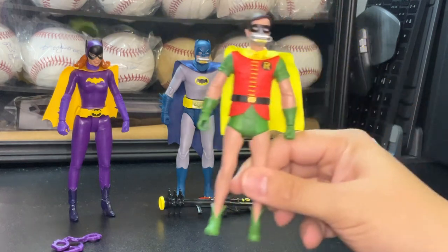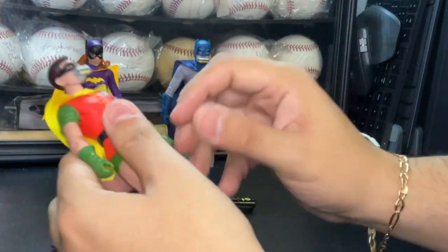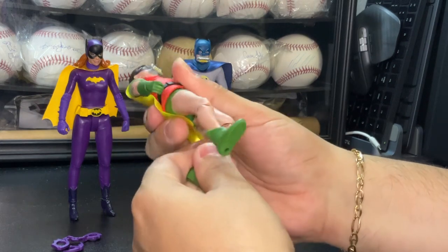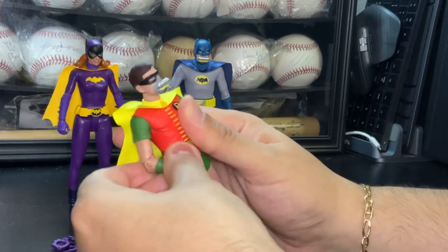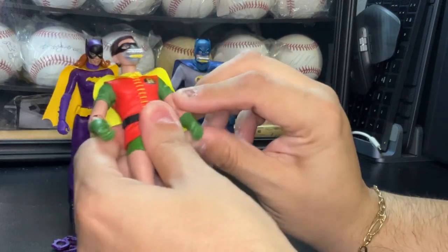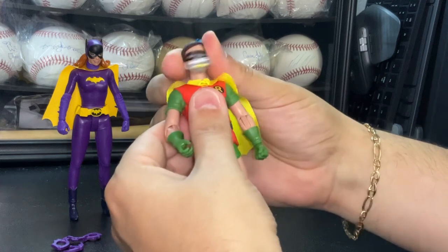So now let's check out Robin with the oxygen. Just like in the TV show, pretty awesome. Let's turn him around. Here's the backside. Pretty cool. His knees are bendable and the legs move up and down and side to side. The foot can move side to side. His arms are bendable and it's very stiff, but you can move them like this. It's very stiff to go up, but he can move side to side. His hands move. You can bend his arm, but you cannot push his arm up. And his head moves, which is pretty cool.